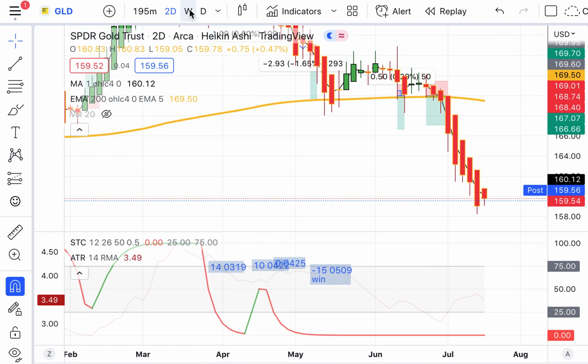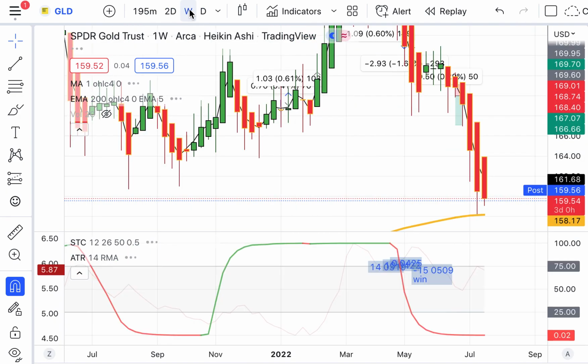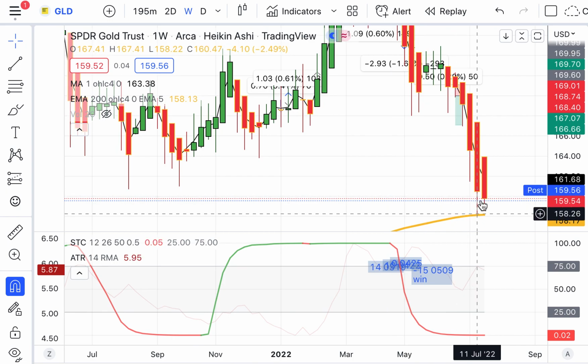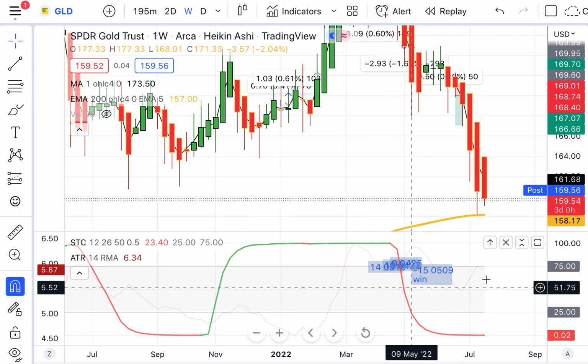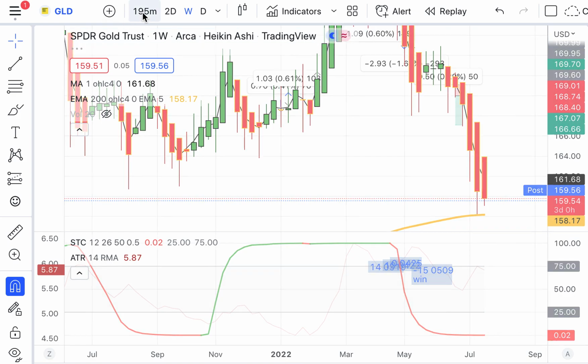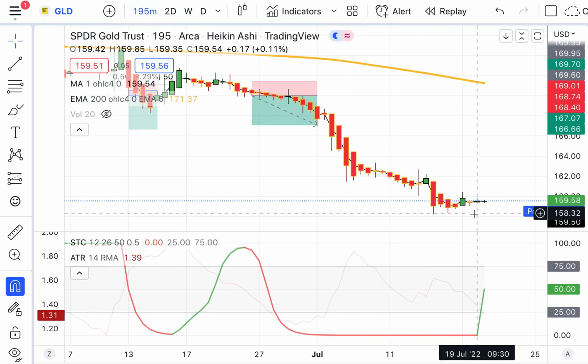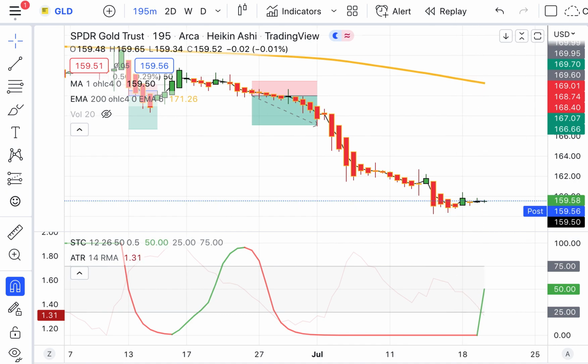2-day is still, of course, red on the STC, down movement. Weekly still red. Last week we touched the 200 EMA on gold, red down candle forming. So we'll see. Have we reached a bottom, or is it just a little hope here? Don't know. Not seeing it yet, but it all has to start from somewhere, doesn't it?